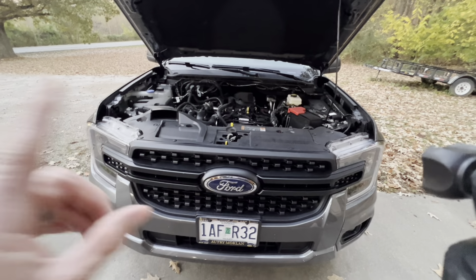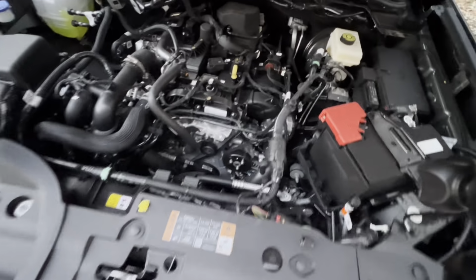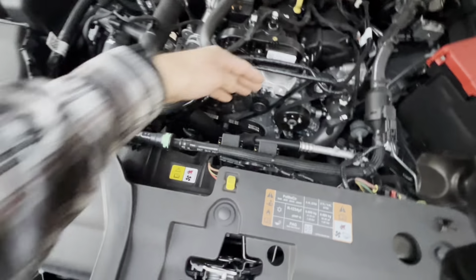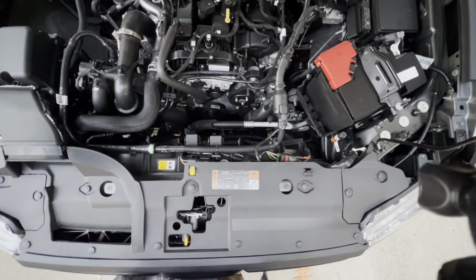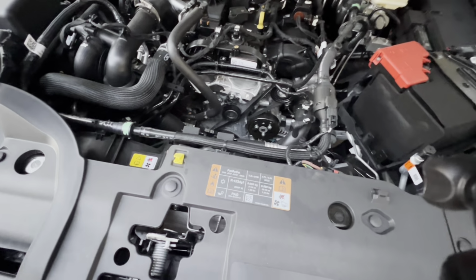Here's the gig. Here's why it's wider. And look at the space. This is the 2.3. Look at the gap in here. We'll turn on the flashlight.